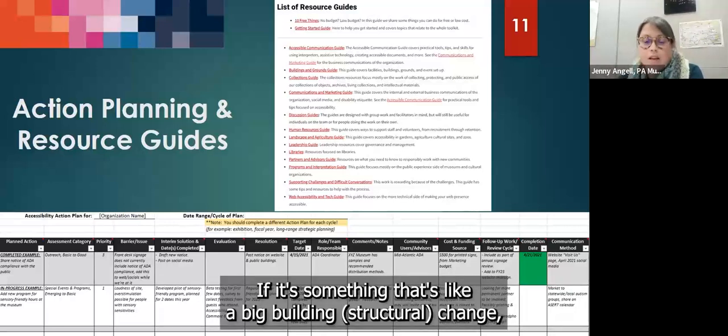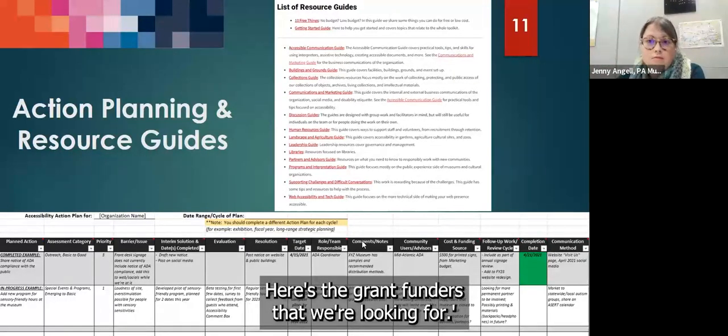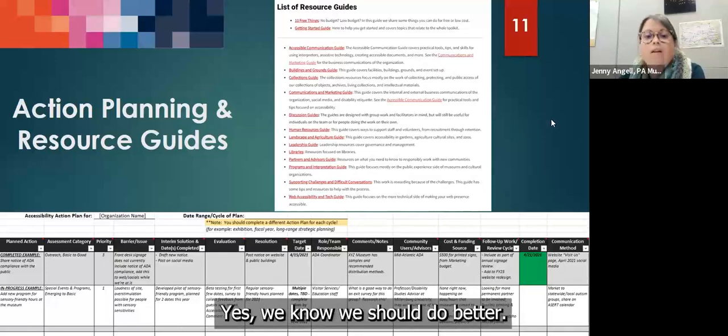If it's something like a big building change, you can have a date and say, look, we're aiming to do this by this date, or yes, we're looking to do that, but we don't currently have funding for it. Here are the grant funders that we're looking for. That's just a way to be honest about this being a process. Yes, we should do better. Yes, we know we should do better. Here's how we're doing the work.